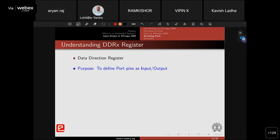Why specifically do we need this register? Suppose we have a microcontroller. As we saw, there are 86 different I/O pins and you want to connect some input device, say a switch, to the ATmega 2560. But how do you tell the microcontroller that, hey, I have connected a switch? For this reason, we have this register to tell the microcontroller that an input device is connected. And how do we tell the microcontroller? By writing 0 to it. So in DDR, whichever bit you're connecting, that is basically X.